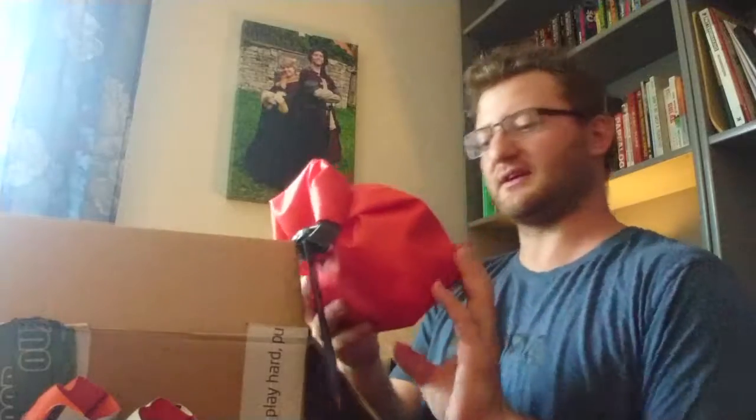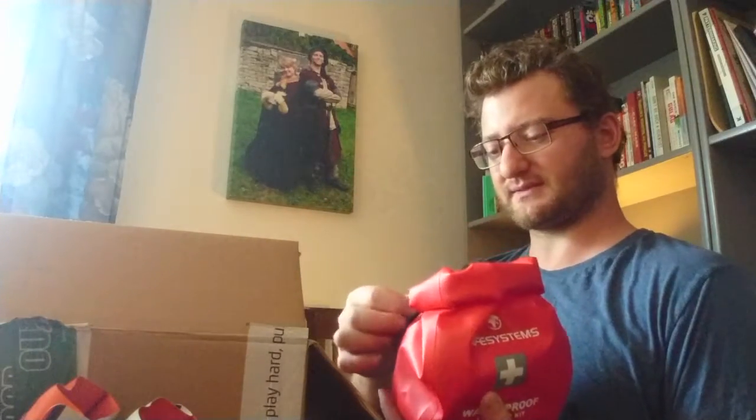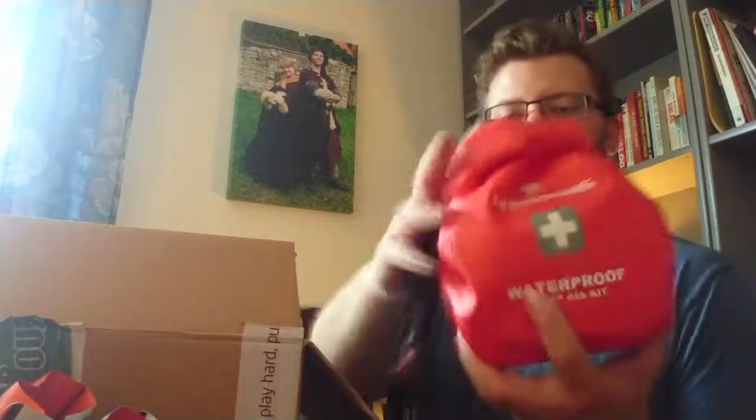Alright, so finally I have a first aid kit. I haven't bought one before, but since I'm going for 2 weeks this time, and my previous adventure, Uppsala to Stockholm, was 4.25 days, I didn't reckon I needed one. But for this journey, I think it's a good investment for now and for the future. So it's a waterproof bag.